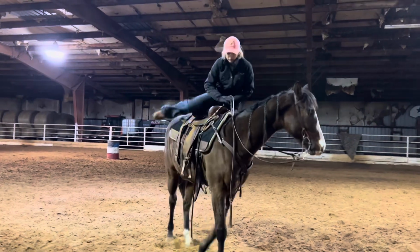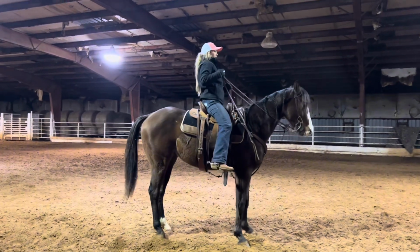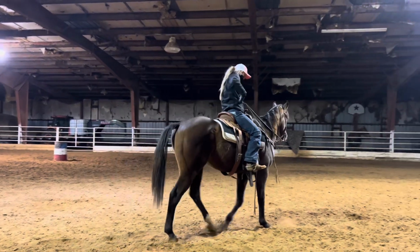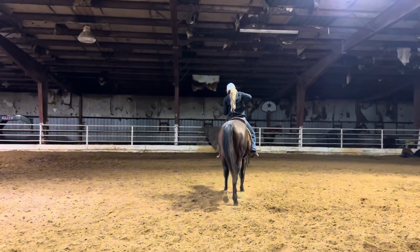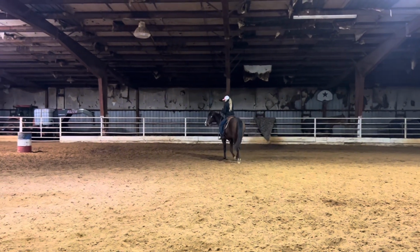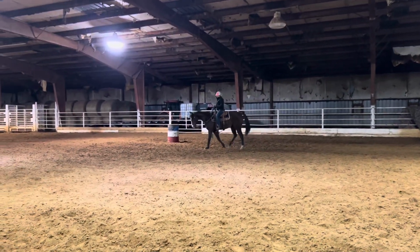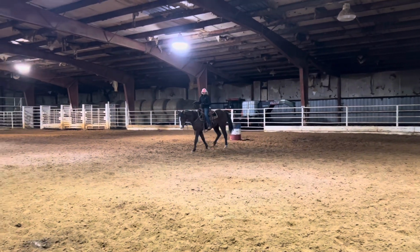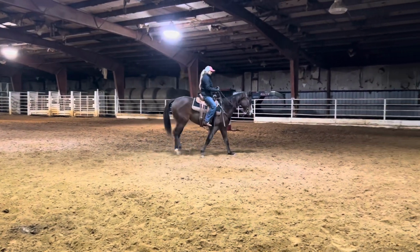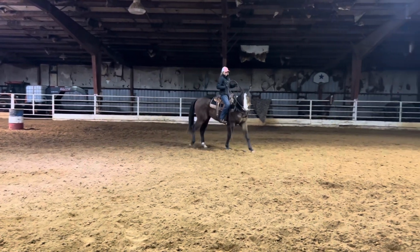So I broke this colt back in, I want to say May, probably earlier than that, when he was just turned 2. The second I got him home, I got on him. Cody and I did some groundwork on him before I took him home, and then I took him home and got on him out in the arena, and within a week I had him loping circles, and he's doing really well.